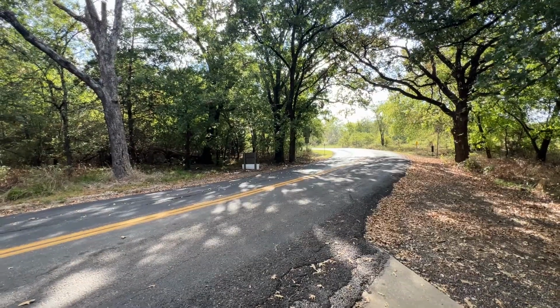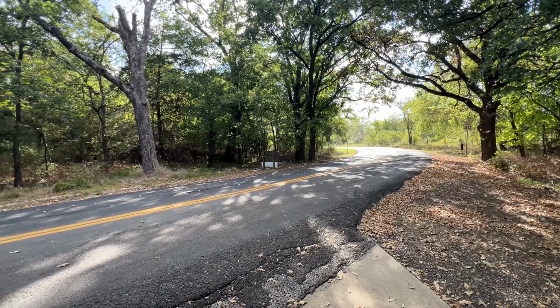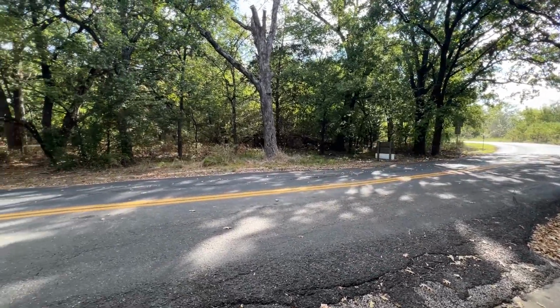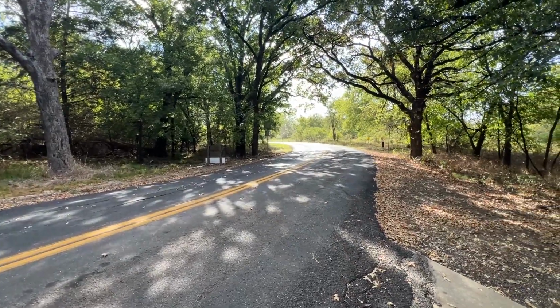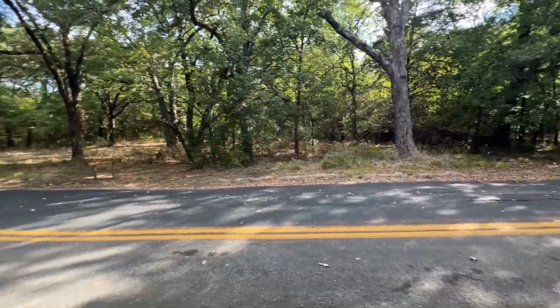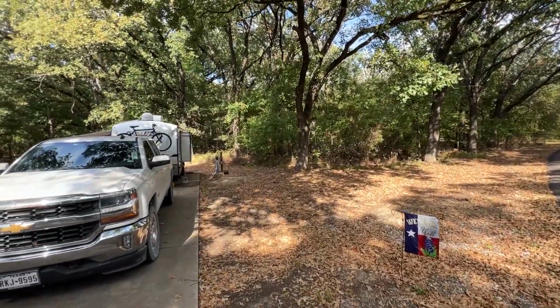Well, y'all, it'd be my pleasure to show you around the campsite this weekend. I'm staying over at number 42 here at Cooper Lake State Park, Doctors Creek unit. I am the first campsite that you will see when you come from headquarters, y'all. 42, I love the seclusion of the campsite. I'm gonna go ahead and say that right now.